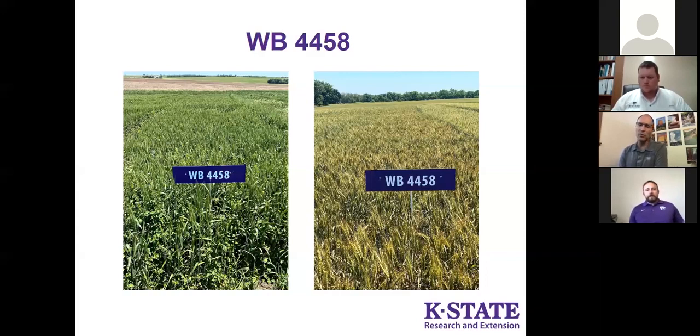We've seen a little bit more stripe rust than we historically would like with the 4458, but it's still hanging in there reasonably well. So I say watch some of those vulnerabilities to Fusarium head blight. Maybe avoid planting it in some really high-risk situations, such as planting into corn residue or wheat residue in an irrigated situation. You may still be able to get a little more mileage out of your 4458 if it's been working well for you.